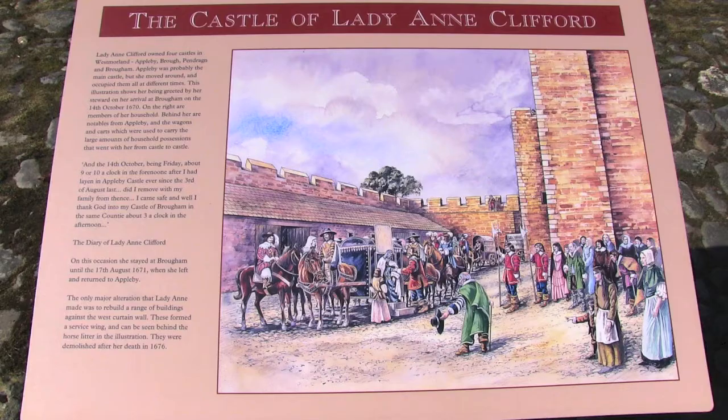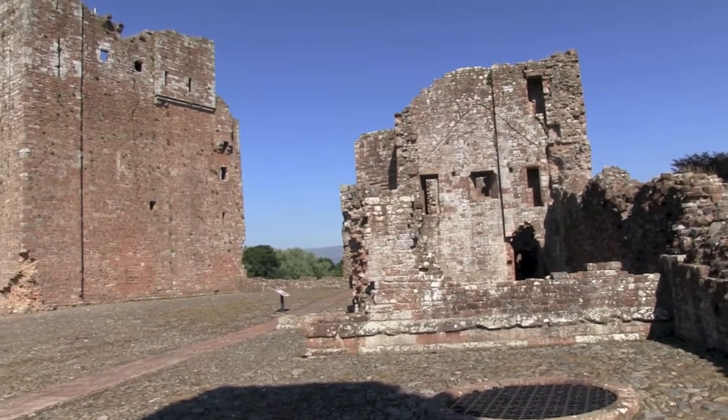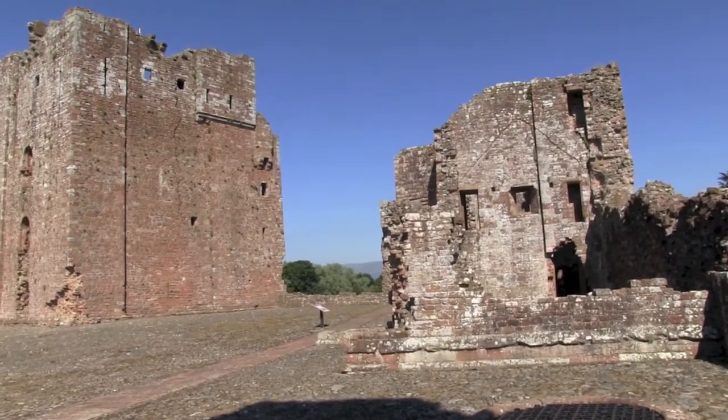In 1649, when she was 60 years old, she finally moved north and spent her remaining years as a widow rebuilding and restoring the churches and castles of her family estates in Westmorland and Yorkshire. At Brougham, she laid out a fruit and vegetable garden on the site of the old Roman fort and added a new bakehouse and brew house.